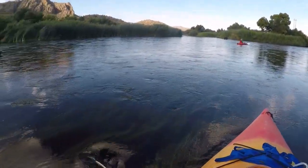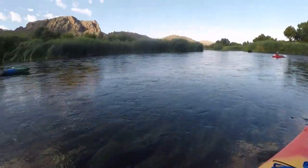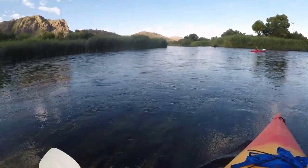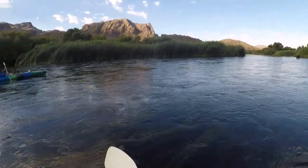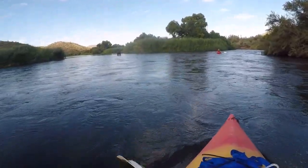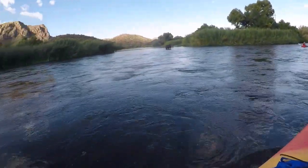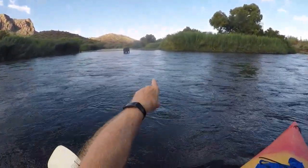And this rapid has changed a lot. Last year was hardly a rapid at all. Beginning of this year was a pretty noticeable rapid, and then about a month ago it became a non-rapid again. Oh, and then you got a blue heron beyond it.